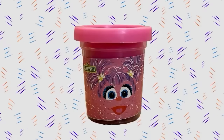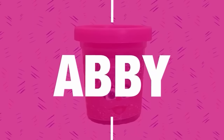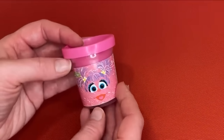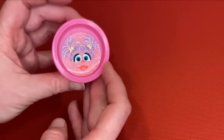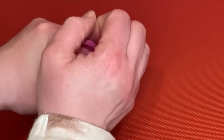Wow, did you see that? Who is that? Do you know her name? It's Abby Kadabby. She's a magical girl. She'll say abracadabra and wave her wand and do some magic. Woohoo, let's get started. So we have Abby here. Look at her little face. It's so cute how they put the sticker on top too. She's got her pigtails. All right, let's open it. Now we just gotta take out the Play-Doh.